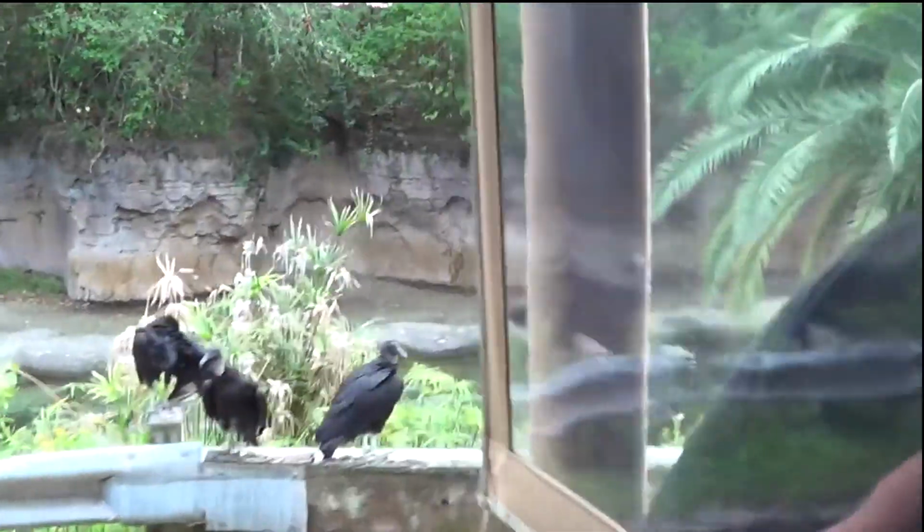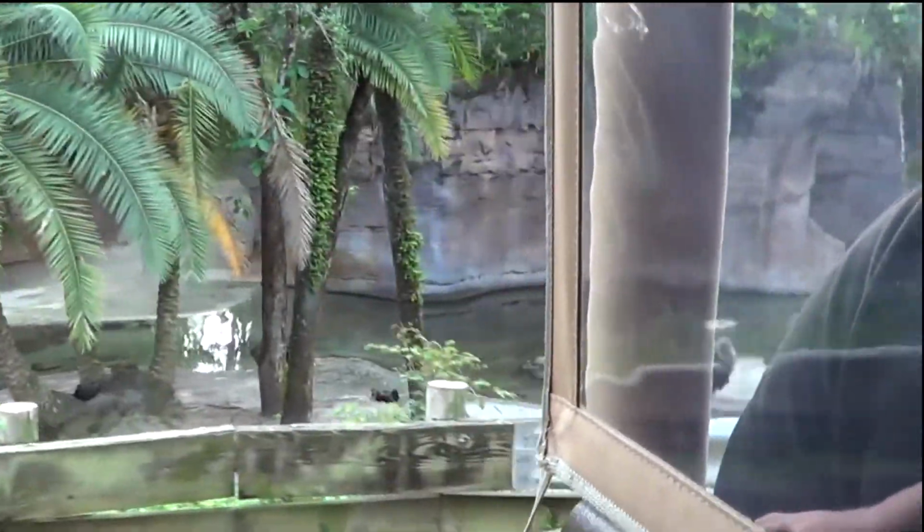Look at all these crows. I don't think those are crows. No, those are not crows. I think those are vultures.